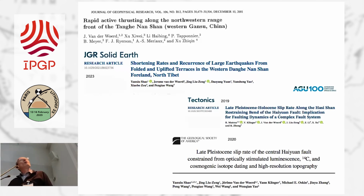Okay, so here are some of the data and the papers from which I will present the data later on. It's also an opportunity so you can see that there are many more co-authors on this work. I want to note in particular, on the Haiyuan Fault, Rémi Matreau and Jan Klinger, with whom we worked on the Eastern Haiyuan Fault. I will show you later on.